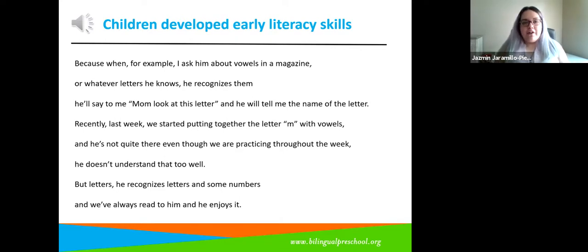So this quote not only shows that, again, this child is learning their letters, learning vowels, learning to put things together, which is exactly what you want to see, but it also gives you that parent perspective. It shows how a parent can see the level that their child is at firsthand. So the mother can see how her son can put 2 things together, but she can also see that he's not quite there yet. She says he doesn't understand that part too well, but she's learning to be okay with that.